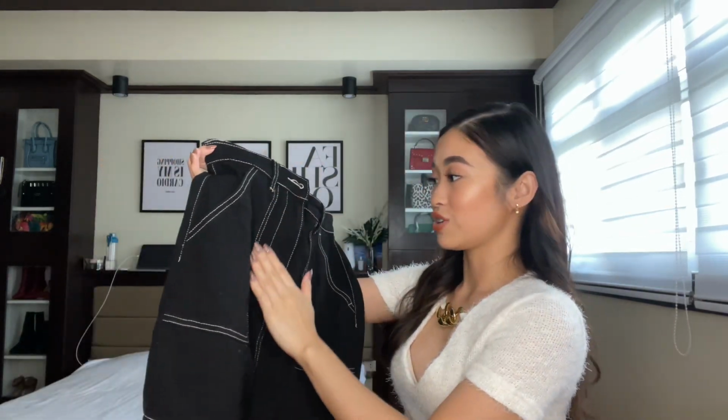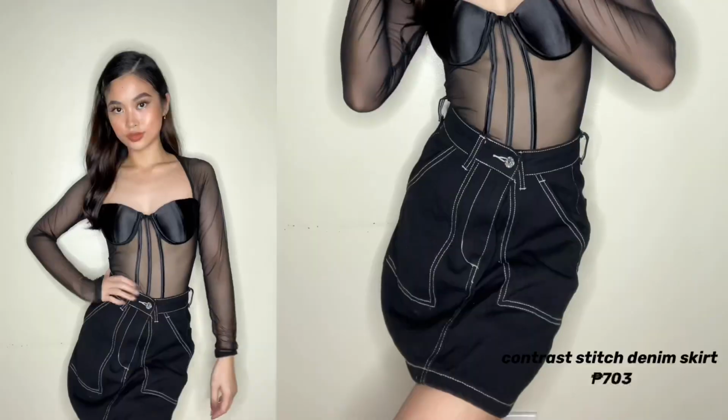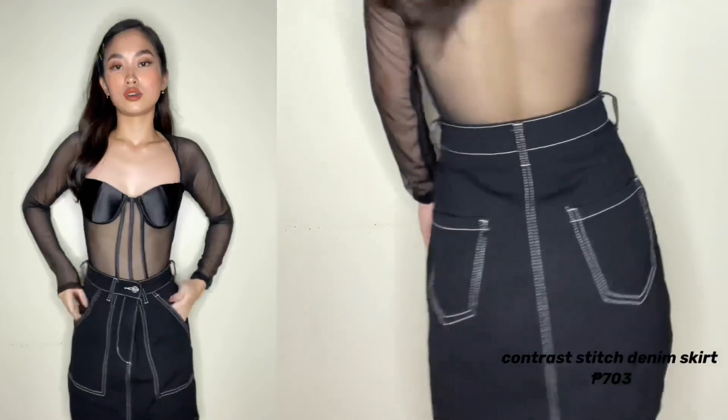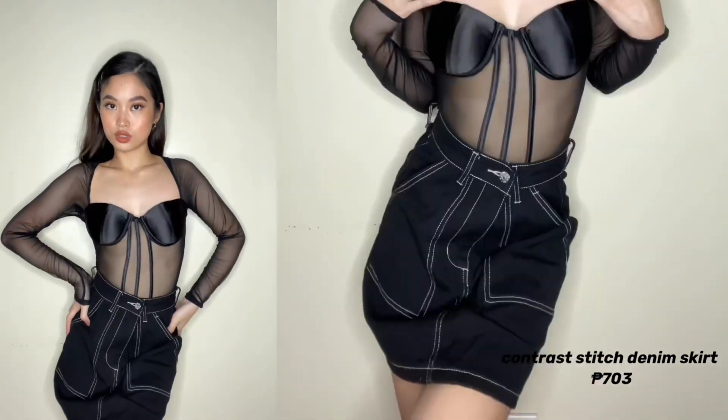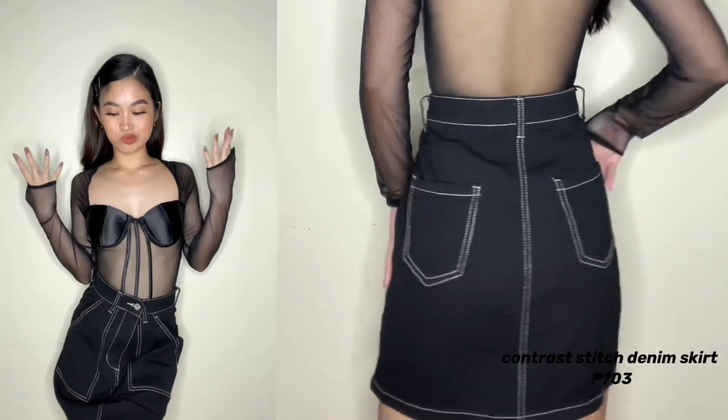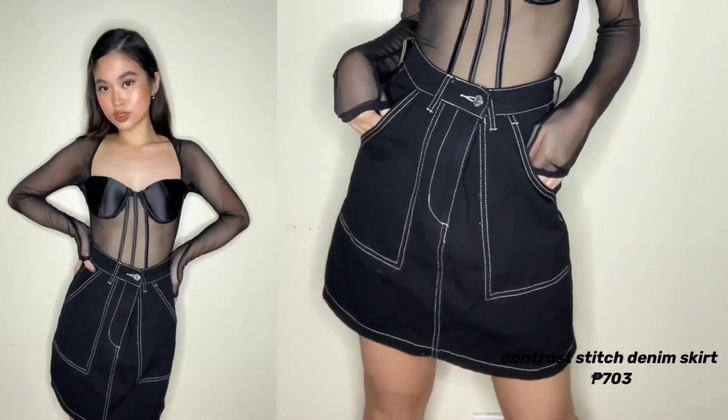I was hooked because of its contrast stitch na white. You know naman, I'm obsessed with contrast stitch and I even have a pants na contrast stitch din. So, super nice neto. May pagka streetwear yung vibe ng skirt na to. What I don't like about this, medyo mahaba yung length niya for a denim skirt. Compared to the white one, mas mahaba siya na siguro ng 1 to 2 inches dun sa white skirt ko.